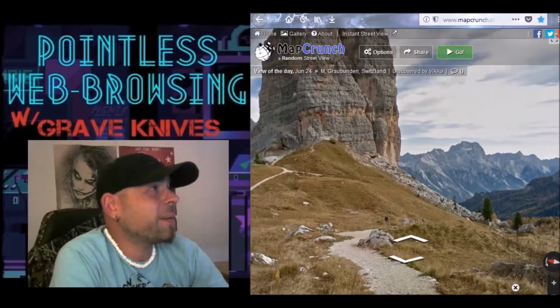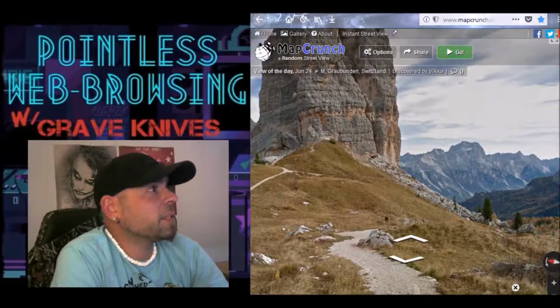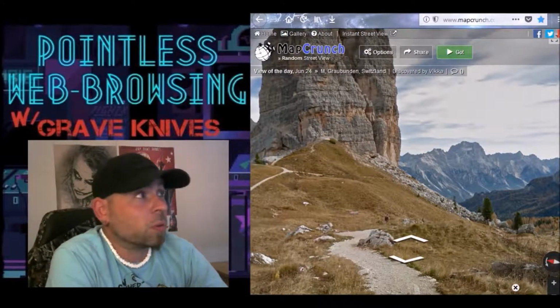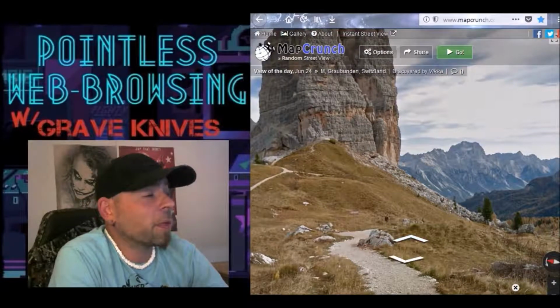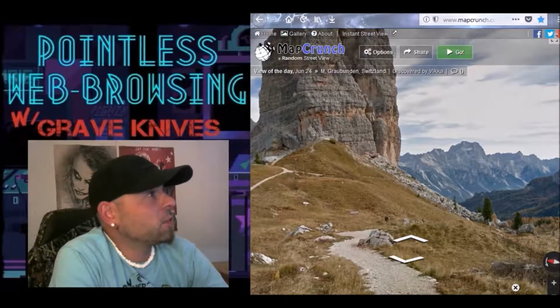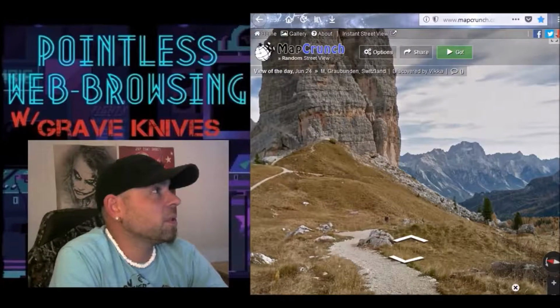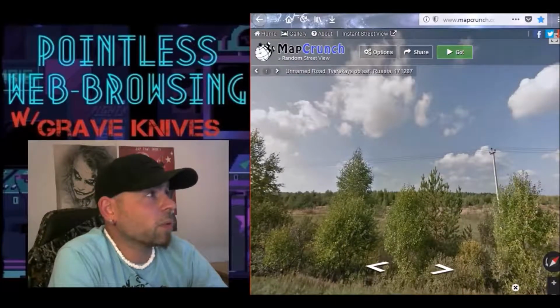Alright, so this is MapCrunch. MapCrunch.com. Basically, it's a randomizing street view of Google Maps or whatever. Yeah, it says Google at the bottom here. But it's a randomizer. It just throws you someplace. Let's see, just hit go, I guess. Yep, go takes us just wherever.